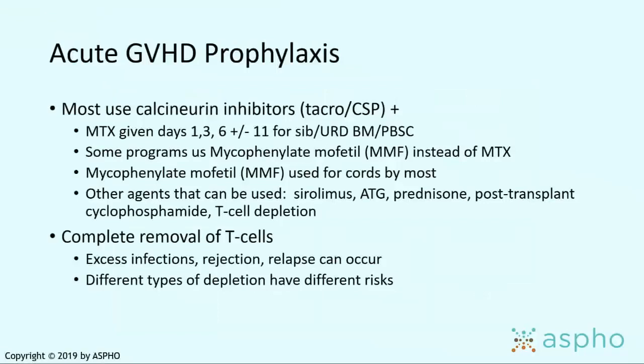How do you prevent GVHD? Now, actually, Sung Young covered a little bit of this. The most common thing to keep in mind is tacrolimus or cyclosporin in combination with methotrexate. Some programs use MMF instead of methotrexate. A lot of other potential combinations are there. ATG is often used, sometimes sirolimus, sometimes prednisone, post-transplant cyclophosphamide, or complete removal of T cells.